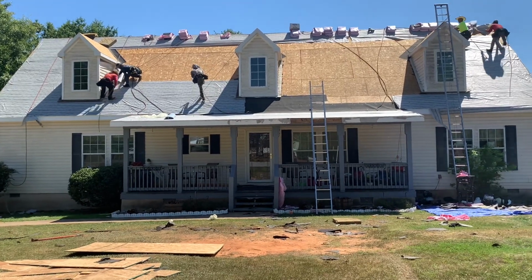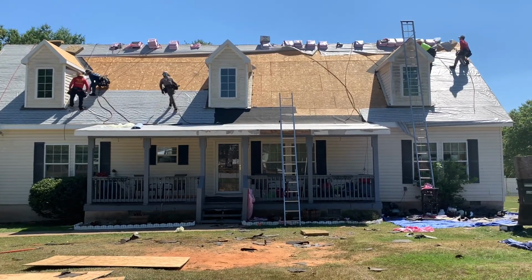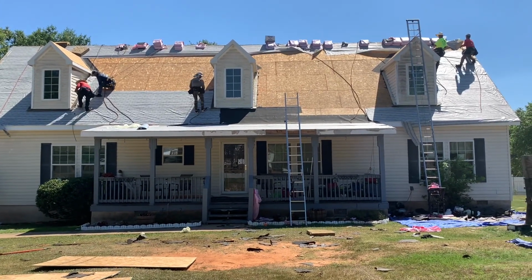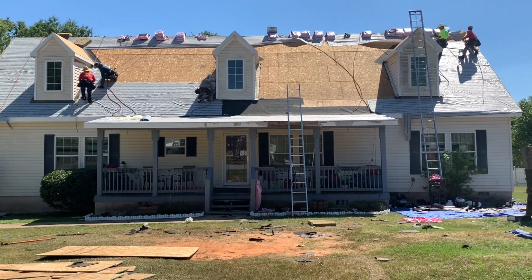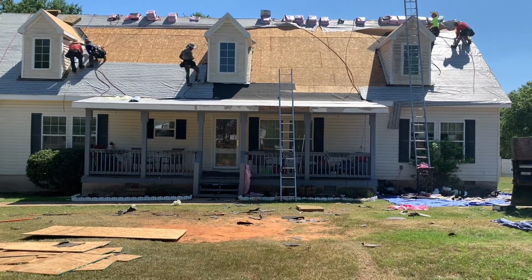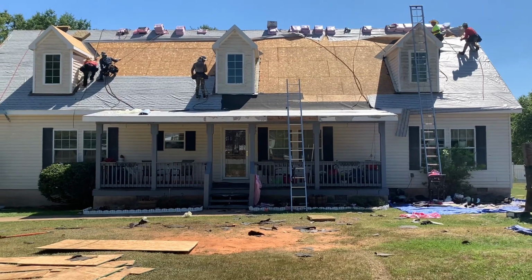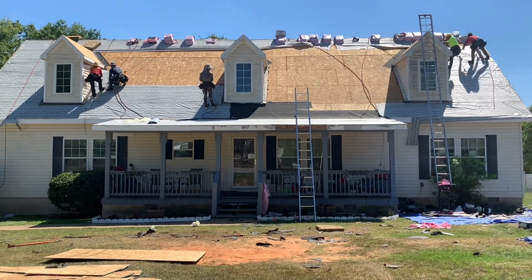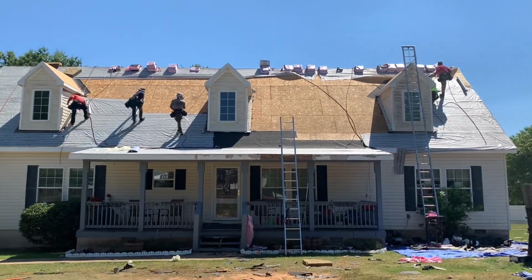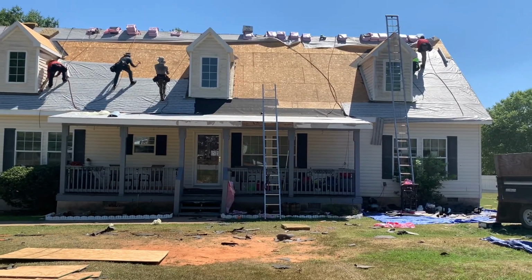All right, you guys. So this is SEK bringing you guys an update. There's a part of me that thinks they're gonna bring those shingles out to finish. Who knows? If they're gonna push it to 7 to 8 o'clock at night, they can get it done. But right now, looking like they're gonna just finish the underlayment and then probably come back tomorrow and finish the shingles. But this is what it's looking like now.